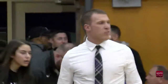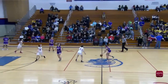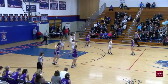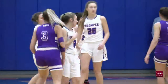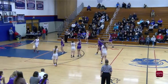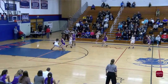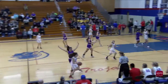Indian Trail looking to inbound. Does to Cornell. To number 24, Williams. And she's going to walk with it. So Indian Trail puts a little bit of a full court press on Tremper. Tremper able to inbound it. Now they have to get across the timeline. They do.